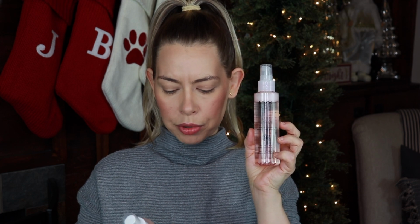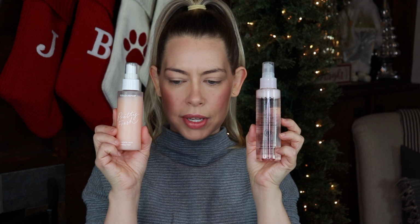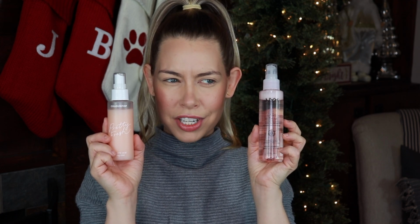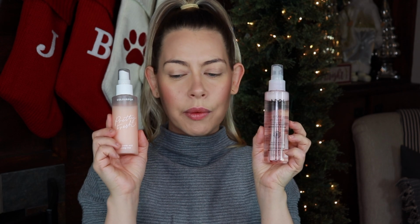So I could not decide between two because I used both of these this year like crazy. So we have the NYX Bear With Me Prime Set Refresh Spray. I think I went through like 3 bottles of this, and then I have the Colourpop Pretty Fresh Hyaluronic Acid Setting Mist. If you couldn't tell, I love the Pretty Fresh line. I just don't like the Pretty Fresh Tinted Moisturizer at all, but I went through 3 bottles of this as well. I love both of these. They pretty much have a similar mist. I'll show you. So Colourpop's on the top, NYX is on the bottom.